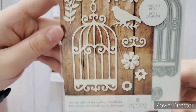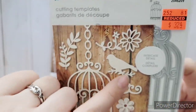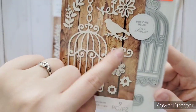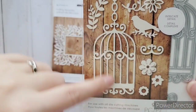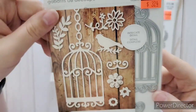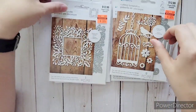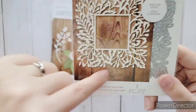And then I was hem-hawing back and forth on this one, and finally I gave in and got this one because I loved the leaves here. You know, another bird, and the designs here and stuff. And then this bird cage I thought would be great for junk journals. So finally I gave in to it, because how often do you find one for a bird cage? And I love this one. Look at all the plants around here.